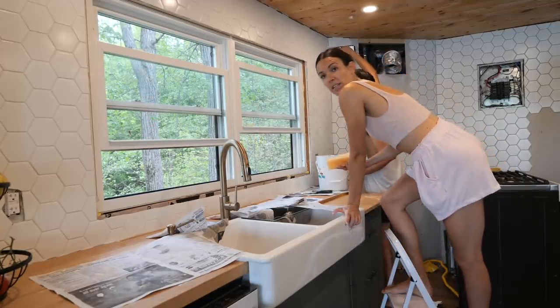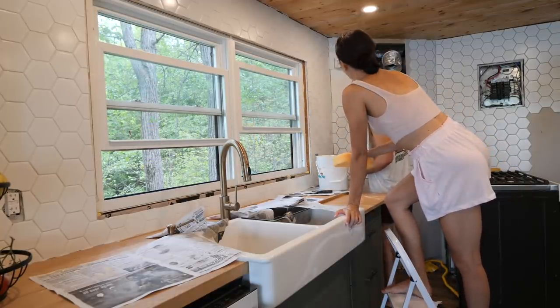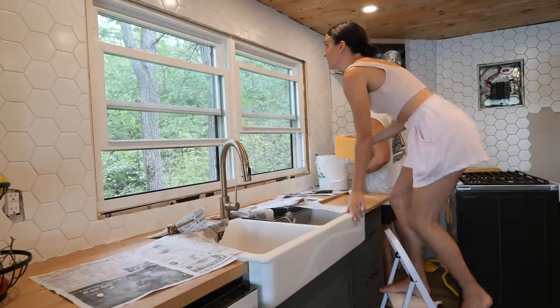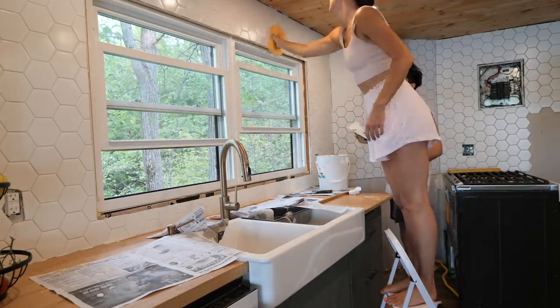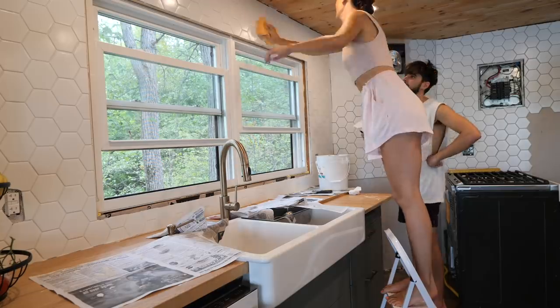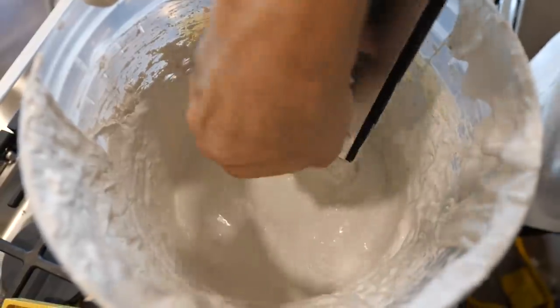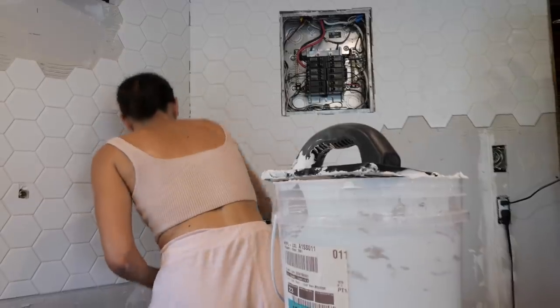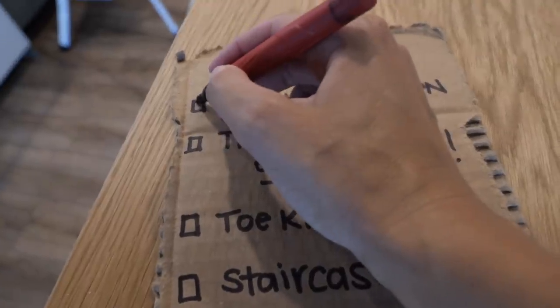Maybe next time. Now that the grout has dried a couple minutes, I'm going over it with the wet sponge. And Eamon's continuing the grout. What do you guys think of the white grout? I love it. It helps make the tiles less tiny. First tick of the day. Grout kitchen.